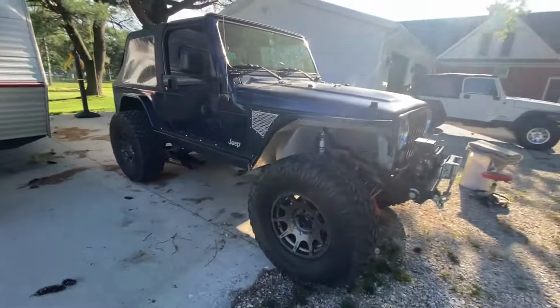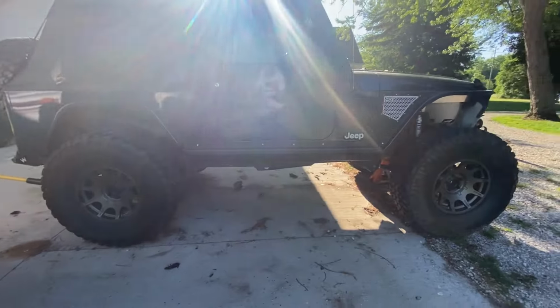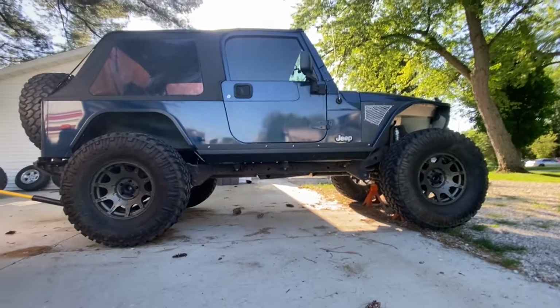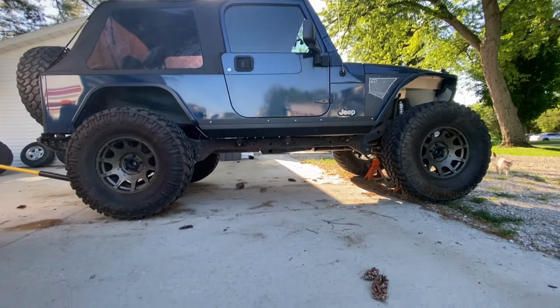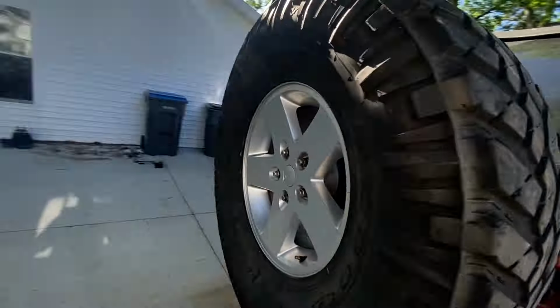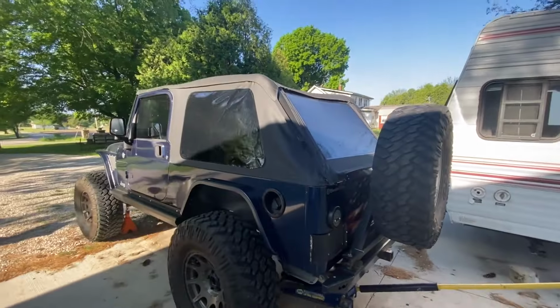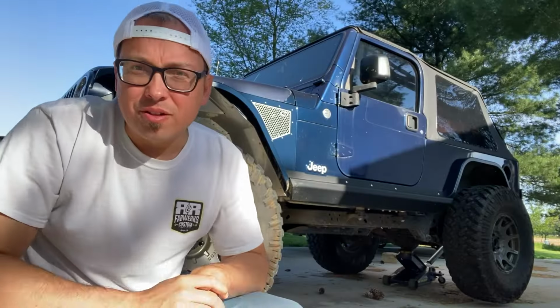Let's get a view here. Can't see because of the sun. There we go. That's pretty neat. There's that spare. So these are all off the black Jeep. Hopefully there's no wind noise, guys.